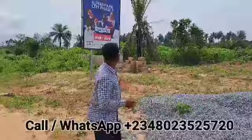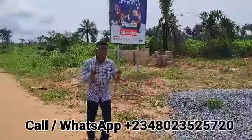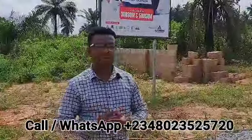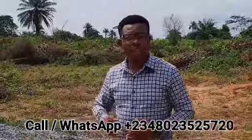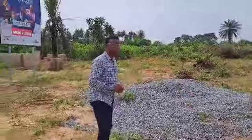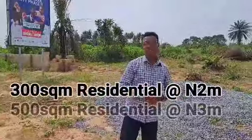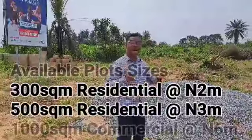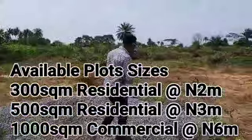Now, AlphaMark City Phase 2 is a dry land. It is one that your investment is secured, okay? Because as an investor, if you invest here, you'll be getting a registered survey in your name directly from the government, okay? That tells you that investing here, you have peace of mind. Okay. So here in AlphaMark City Phase 2, we have different plot sizes. We have our 300 square meters. We have our 500 square meters. And majorly, we have our commercial plot. So, come with me. Let me tell you something about this commercial plot.